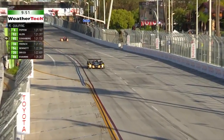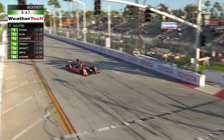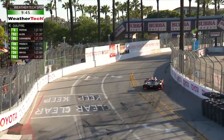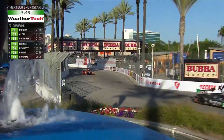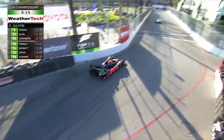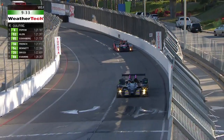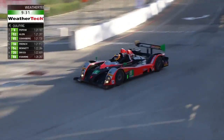But I think here it's going to be the experience that is going to be the key, and that's people like Alex Popow in one of the Star Works cars. He'll be driving number 8 here with Renger van der Zande. He's certainly going to have a good opportunity here. Tommy Drixie in car 20 for Bar 1 Motorsports. A lot of experience here, certainly on the streets of Long Beach, not necessarily, however, in a PC car.